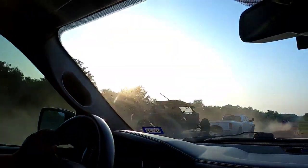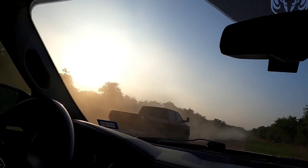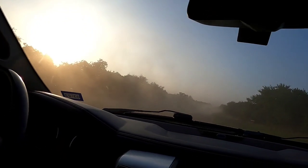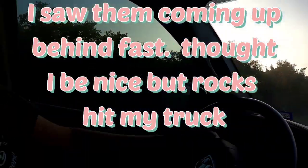We got some traffic coming up on me. Traveling fast. Oh, hope I didn't get no broken windows. They were coming pretty fast. That's the only thing I hate about this Mudbuddys. It's all gravel, so it's bullshit. There ain't no road pavement all the way to the park.